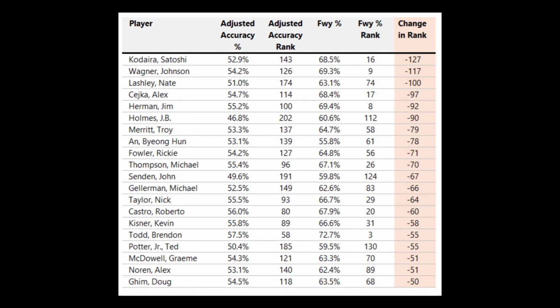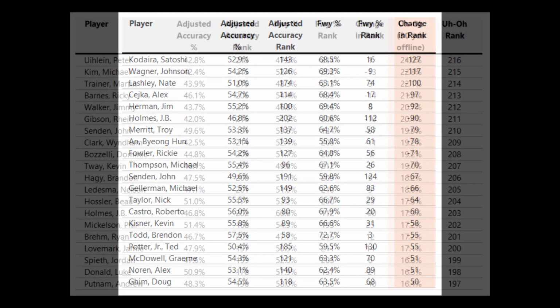Next, let's take a quick look at players that fell down the list the most. Many of the players on this list are what you would classify as shorter hitters. While some of them may have a higher fairway percent, when you look at adjusted accuracy, they're not hitting the ball as straight as it may appear.